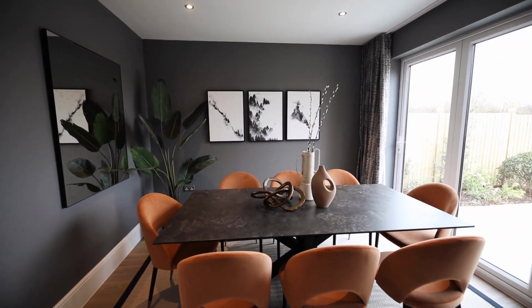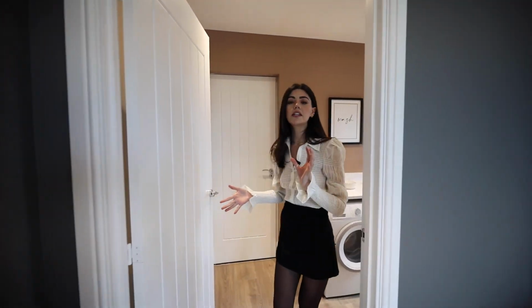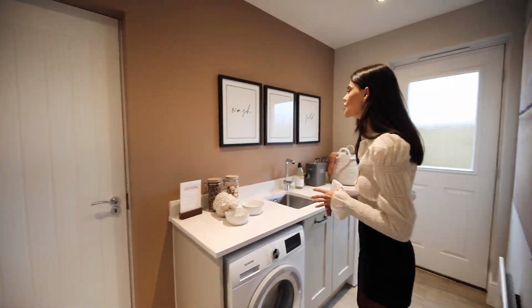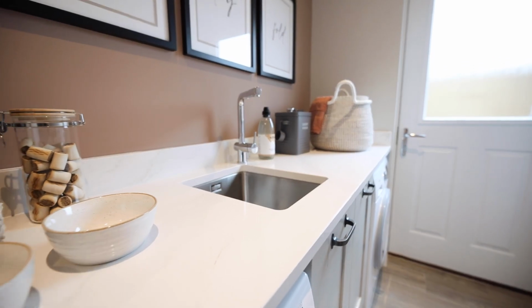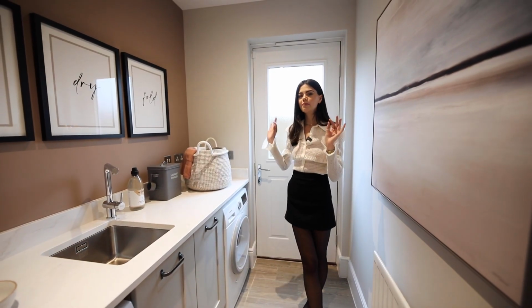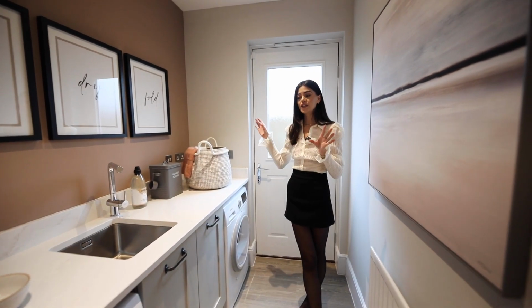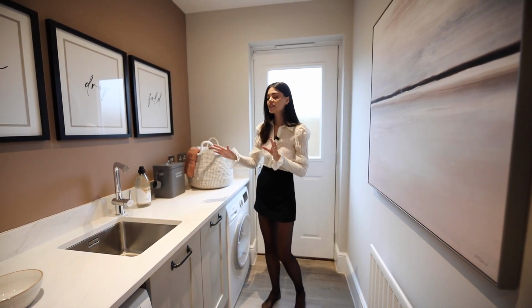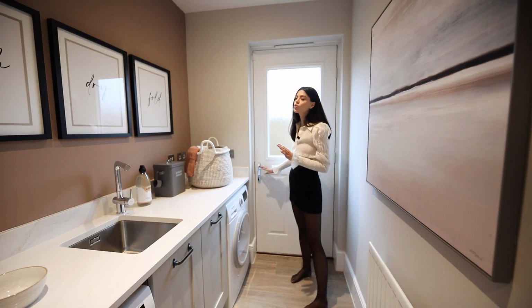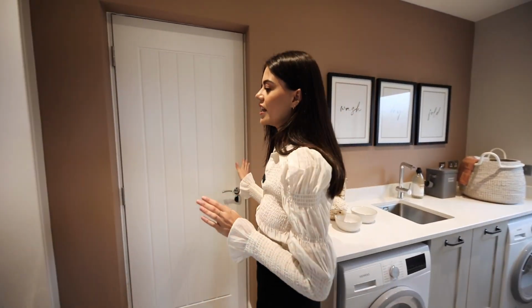And then we come through to the utility space, which in my opinion, in a house of this size is just essential. We've got worktop space, and then in here, they've got it set up with a washer dryer, which I think is perfect. I love a utility room that you can shut the door on. You do not want to hear your washer dryer. We have a sink, access out via the back door, and in here as well there is actually access through to the garage, which is really handy.